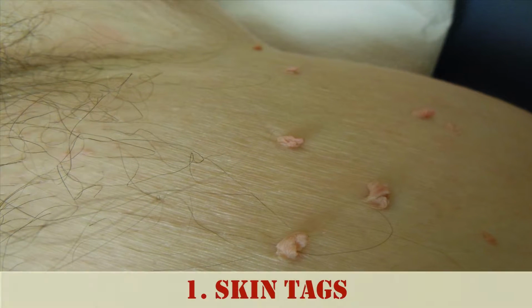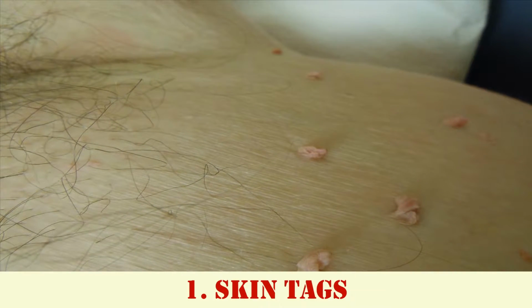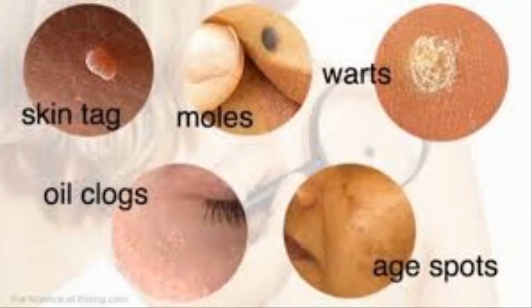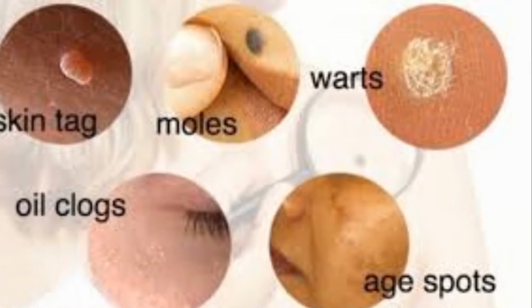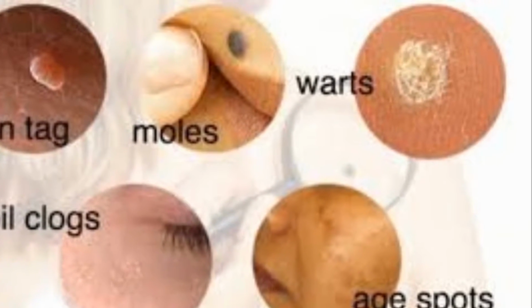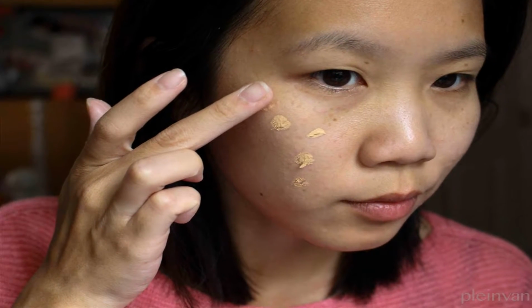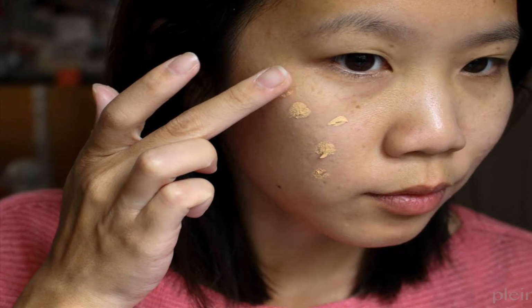1. Skin tags. Skin tags are small, fleshy, vascular, pedunculated (on a stalk) growths that are often found on the neck and armpits. They are generally asymptomatic unless they become irritated by frictional forces or their blood supply becomes compromised. They are very common and need not be removed or destroyed unless they become irritated.